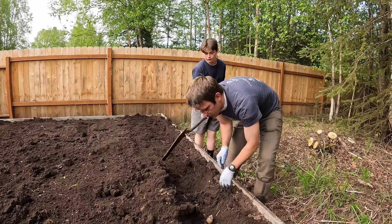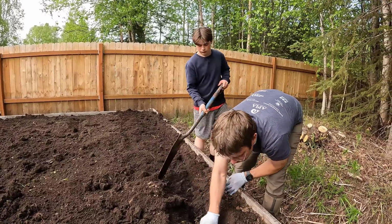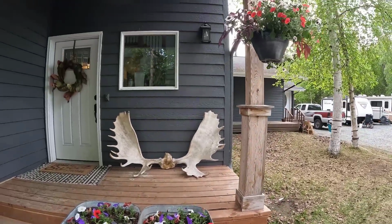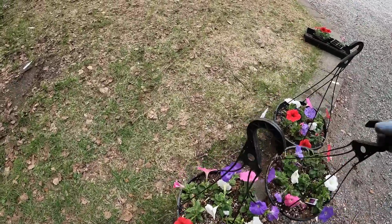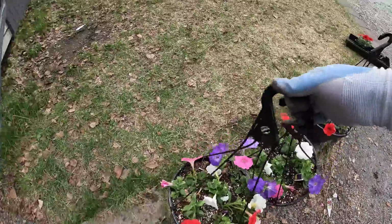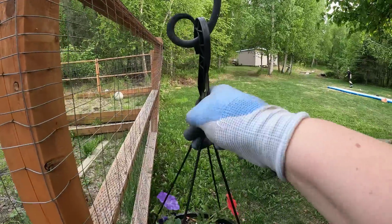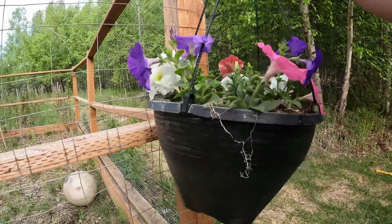Where's the nail that's sticking out? Is that too close, maybe right there? I actually had enough petunias to fill 3 more hanging baskets, so we're just putting them everywhere this year. These ones are going to go around the garden, and then we'll hang one by Grandma and Grandpa's house. We just got petunias everywhere.